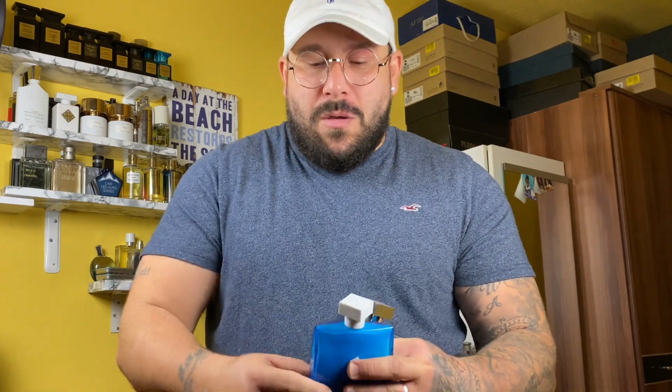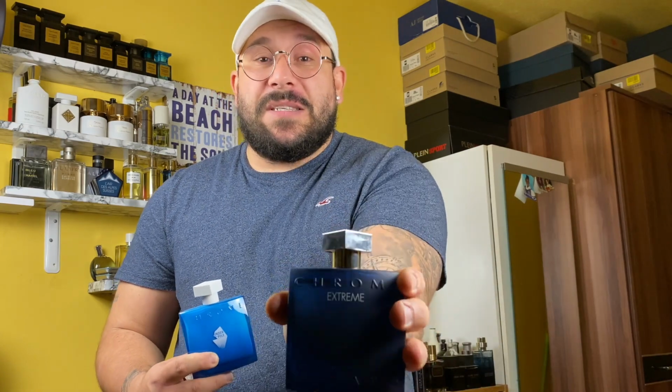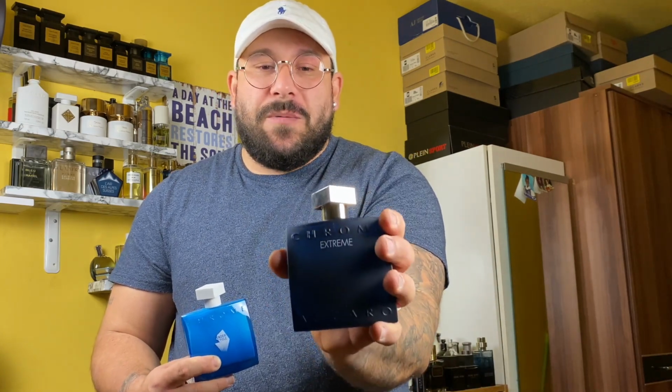Then now, continuing with Azzaro, Chrome Under the Pole, and of course the 2020 release, Azzaro Chrome Extreme. I love this. Out of the three that I have, I love the Extreme the most. Aqua is gonna come in 2021.